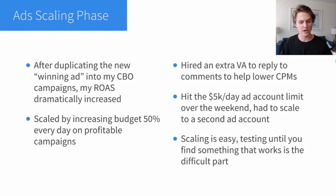So after finding that new ad and duplicating it into my CBO campaigns, I instantly saw my return on ad spend dramatically increase. My profit margins went from like 20% to 40%, and I knew that I had something that I could scale. And so what I started doing is that every night, right at midnight, I would scale by increasing the budget 50% on my profitable campaigns. And I actually just want to hop into my ads manager to show you what that looked like.